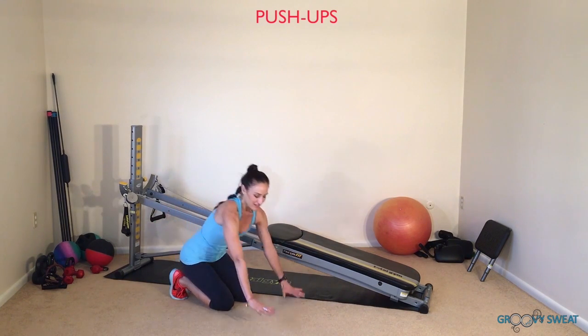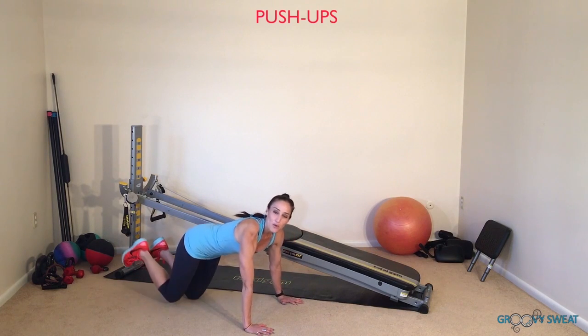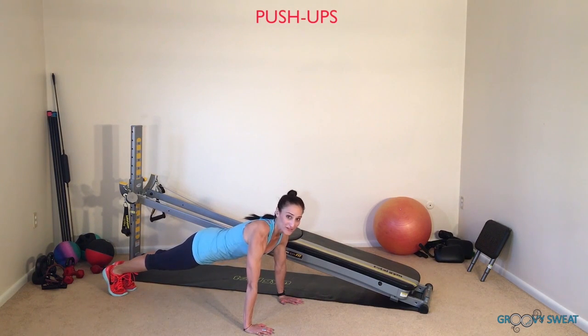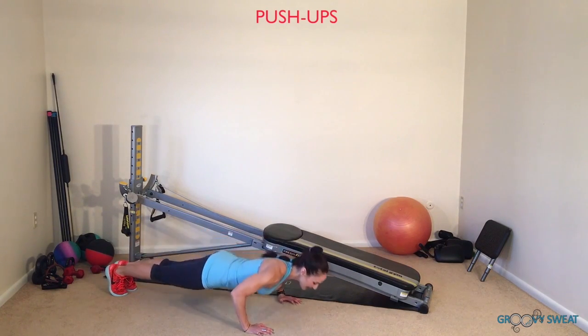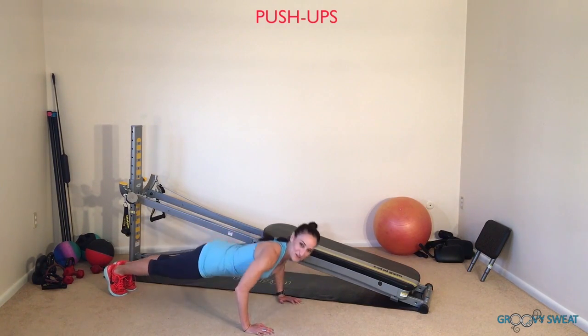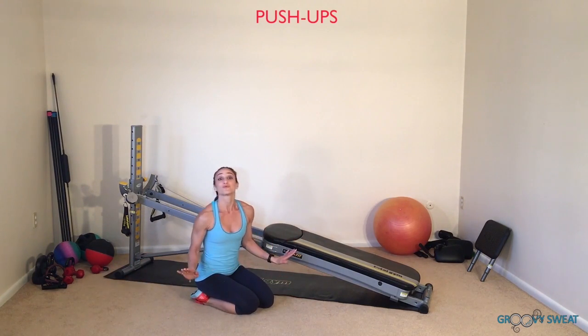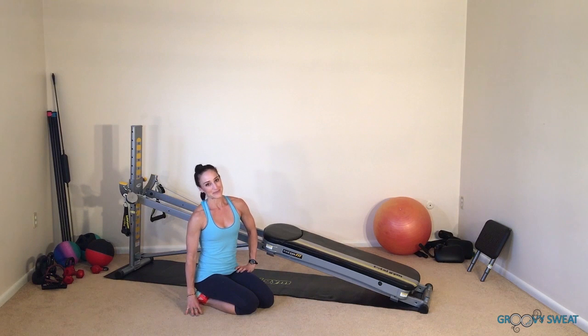For demonstration purposes, we'll go into a wide hand stance, keeping your core engaged. The knees are down for modified, or you can extend the legs for advanced. Just make sure that you keep your core engaged and your body lifted at all times. As you lower down into the push-up, make sure that your nose is in front of your fingers, and you're keeping your body in that perfect form every time you do the exercise. You can work for speed, or you can keep it really slow to intensify the power.